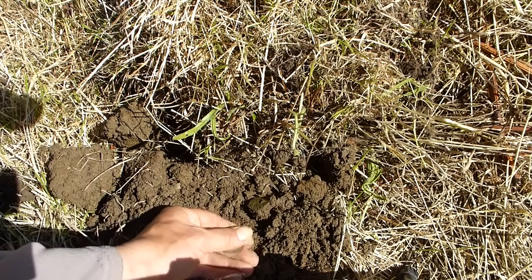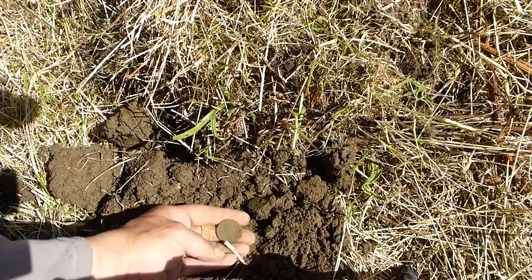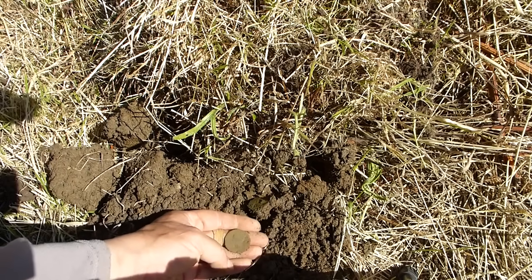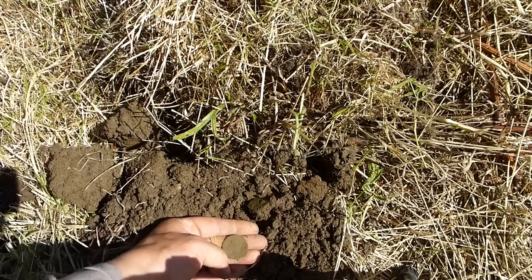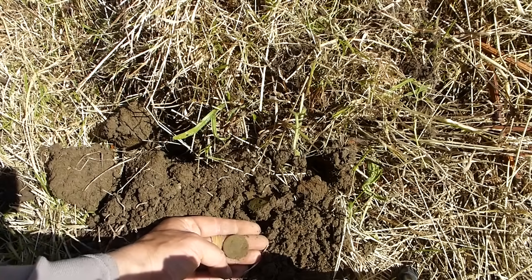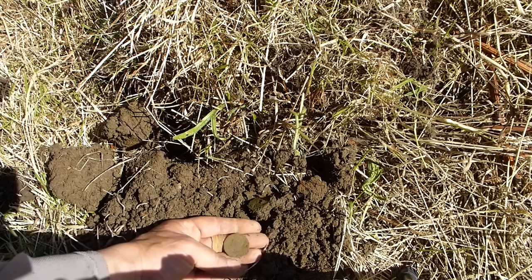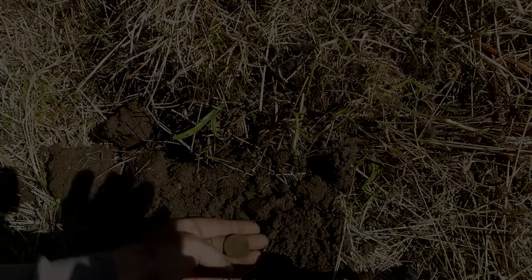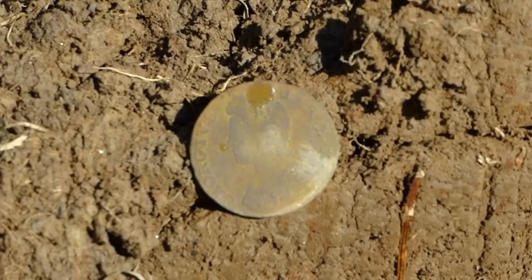I've got a face pointing to the right, and it looks like it's in really good condition. Right, I'm going to have to clean this one up carefully and I'll get back to you. I don't know my right from my left. Face as a head facing to the left, sorry. That's one of the pitfalls of being dyslexic. Right, here we go.